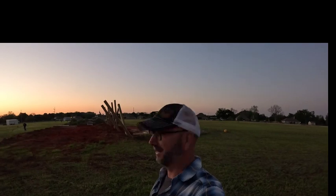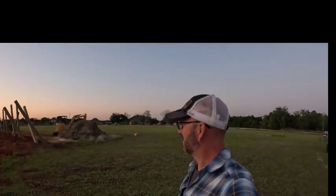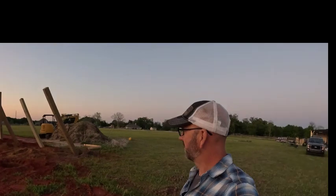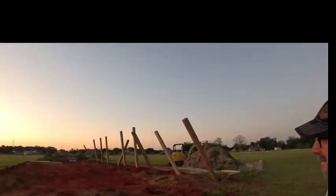So pretty exciting here. We've got construction of the new pad underway. There it is, it started. I wasn't able to get home in time to get some action shots of this. Hopefully tomorrow I'll be home in time to see some poles getting set, see how the day goes. But this is super exciting. Let me show you what they did today.